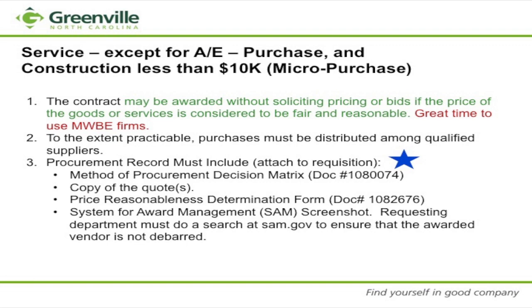Your procurement record must include and/or attach to the requisition your method of procurement decision matrix, and you'll see the document number there. In the actual procurement manual, if you view it online, that document number will be hyperlinked, so it'll automatically open up that document in DM.